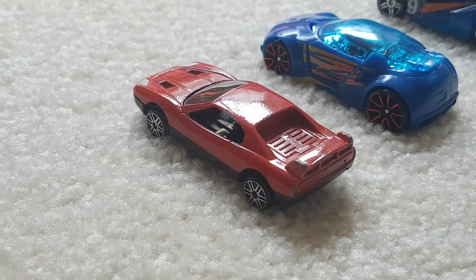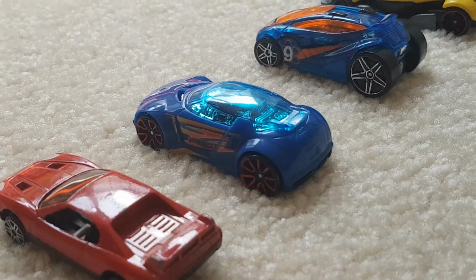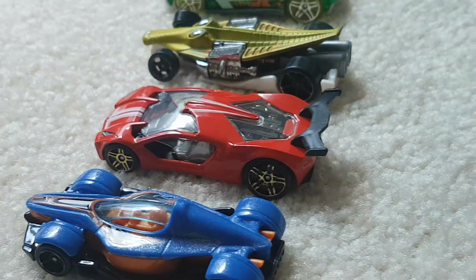This is the 1989 Hot Wheeler. This is another Hot Wheeler. Sorry. This is not another Hot Wheeler.